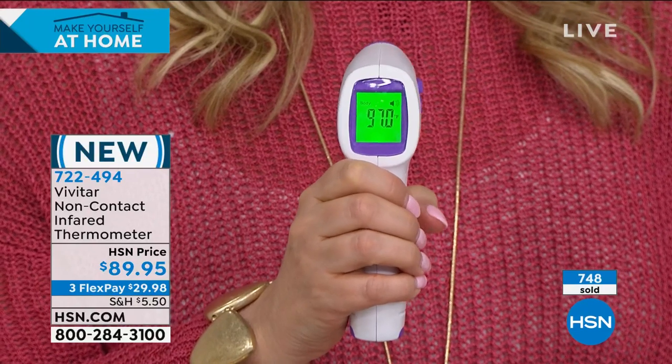Look at that. That looks pretty good, Helen, 97. I think I'm almost like the temperature of a mackerel. I'm always a little freezing and cold, like fish. I'm like cold-blooded. As you said, it's very cold in there.